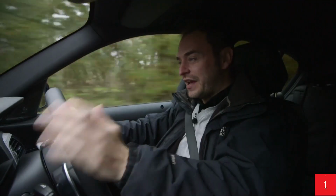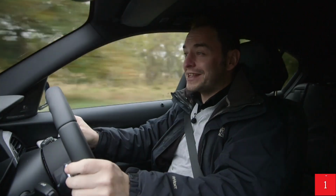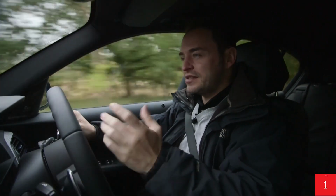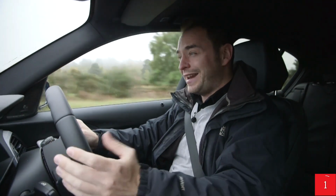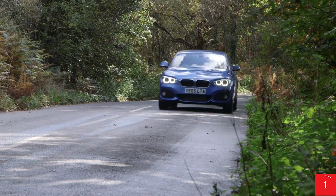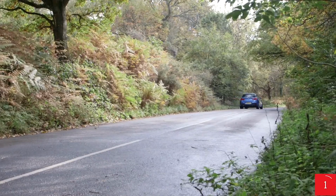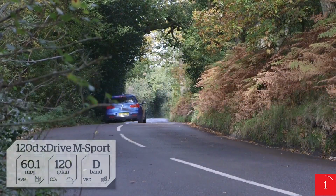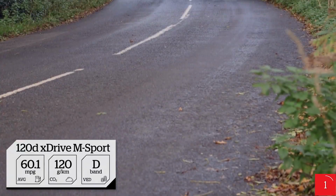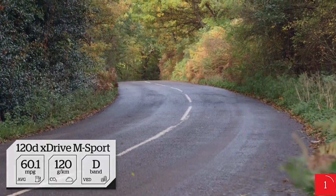There's a wide selection of engines available for the 1 Series, but economy hunters will want to go for the 116d ED Plus. It's the entry-level diesel in the lineup, and it's powered by a 1.5 litre unit, and it has long gearing, which helps keep running costs down. Other diesels include the standard 116d, which has the same engine but different gearing, and the 118d, the 120d and the 125d, which all use versions of the same 2 litre diesel. The 125d is particularly flexible through the gears, but the cheaper 120d is just as satisfying.